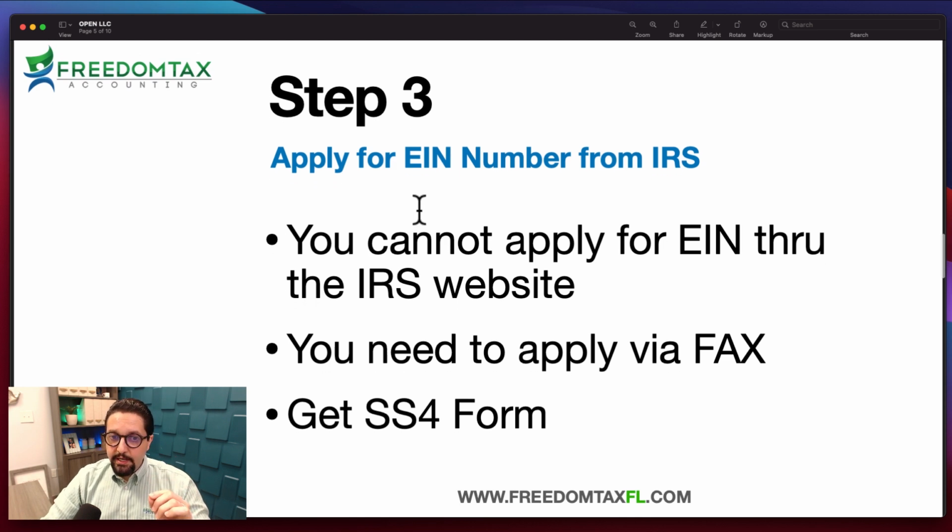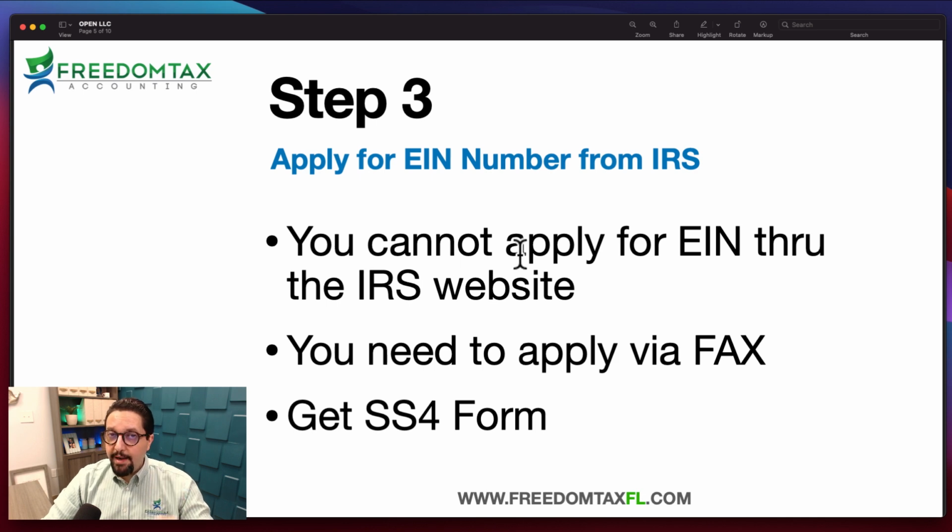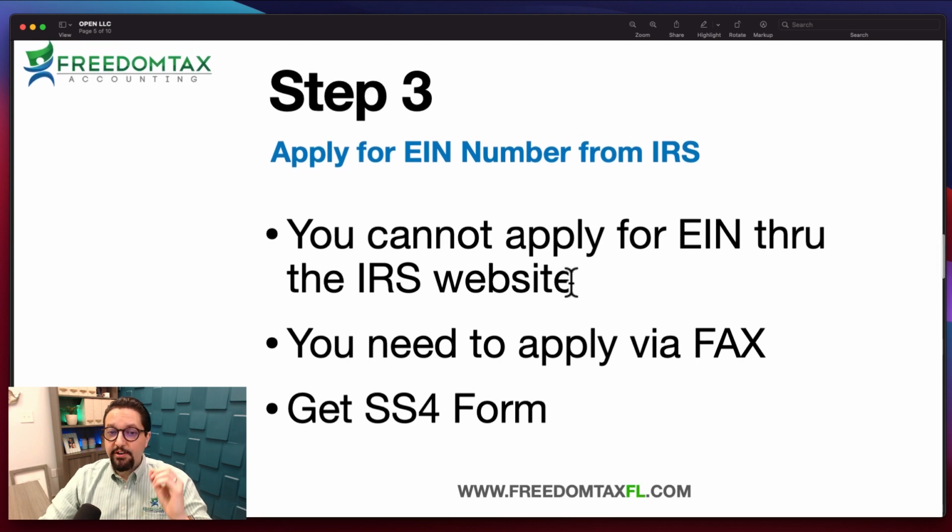Now, step 3, unfortunately, you cannot apply for the EIN through the IRS website. You could if you have a social security number, but since this is about opening an LLC without a social security number or an ITIN, you cannot apply through the IRS website. Believe it or not, you have to apply for the EIN via fax. Okay, we are in the 21st century and the IRS is still using fax. So we're going to show you how to fax and the number you need to fax it to.